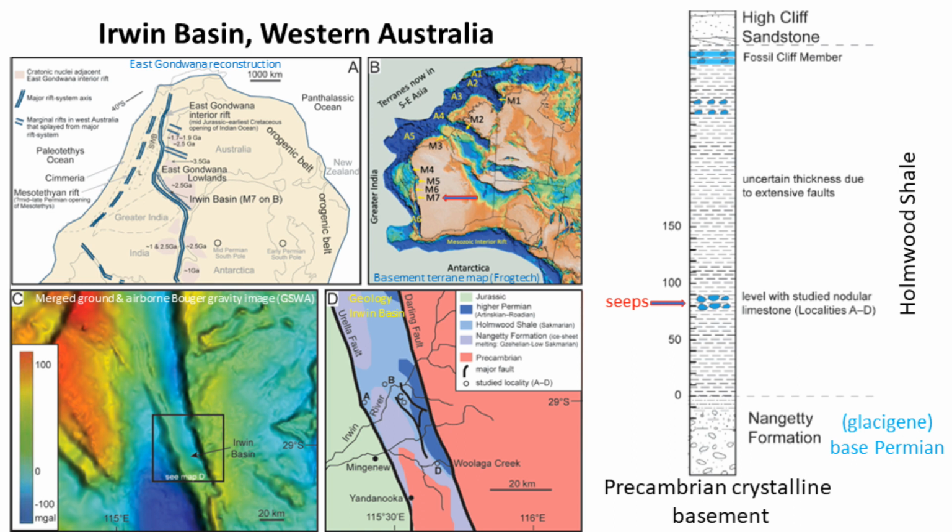This is what we call the East Gondwanan Interior Rift, and there are marginal rifts that splay off, including the Bonaparte Basin, the Canning Basin, and this series of basins from the Merlinleigh to Irwin basins. We have perhaps blocks like Lhasa and southwest Borneo and other blocks. I'm dealing with this in a paper at the moment on early Jurassic oolitic limestones and the origin of those. But this is the Mesotethyan rift.